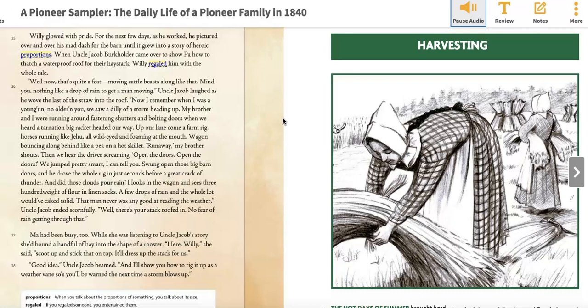Well, now, that's quite a feat, moving cattle beasts along like that. Mind you, nothing like a drop of rain to get a man moving. Uncle Jacob laughed as he wove the last of the straw into the roof. Now I remember when I was a young'un, no older'n you, we saw a dilly of a storm heading up. My brother and I were running around fastening shutters and bolting doors when we heard a tarnation big racket headed our way. Up our lane came a farm rig, horses running like Jehu, all wild-eyed and foaming at the mouth. Wagon bouncing along behind like a pea on a hot skillet.